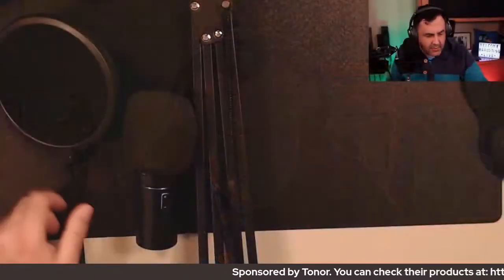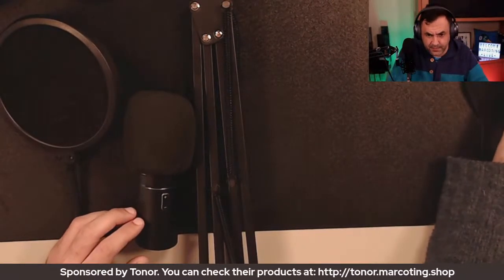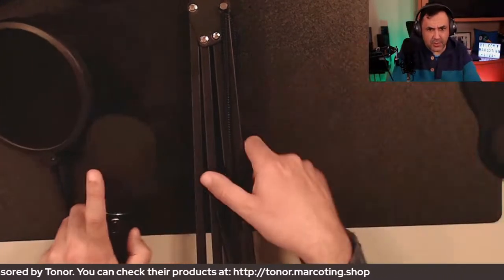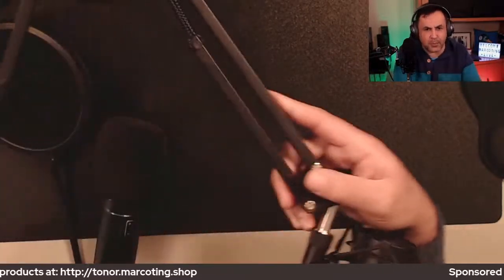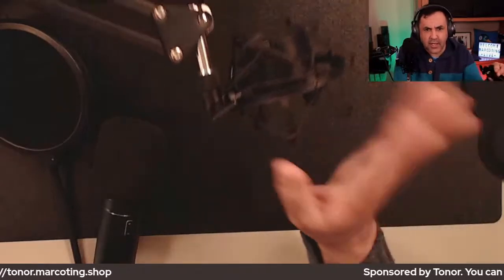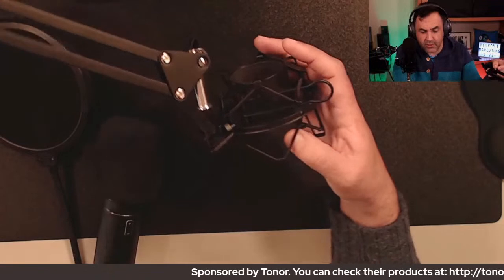So let's move on. I'm going to talk about this Q9 microphone. Included in this package, like almost all the time on Tonor, you will get, let me show you, this boom arm. This is not the T20, it's another model, but it's a pretty nice boom arm as well. You will get this shock mount as well, okay?